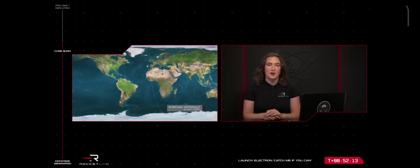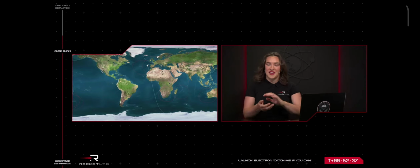But this is what test programs are all about, pushing hardware and systems to their limit and iterating. Fortunately, we do have an ocean recovery as a backup option, as we've successfully demonstrated several times now, and we can confirm that Electron completed a safe splashdown. So the recovery vessel will be moving in to collect the stage very soon. Taking what we've learnt today and pushing toward the ultimate goal of launch, catch and repeat, we will be back with the helicopter for another mid-air capture attempt.